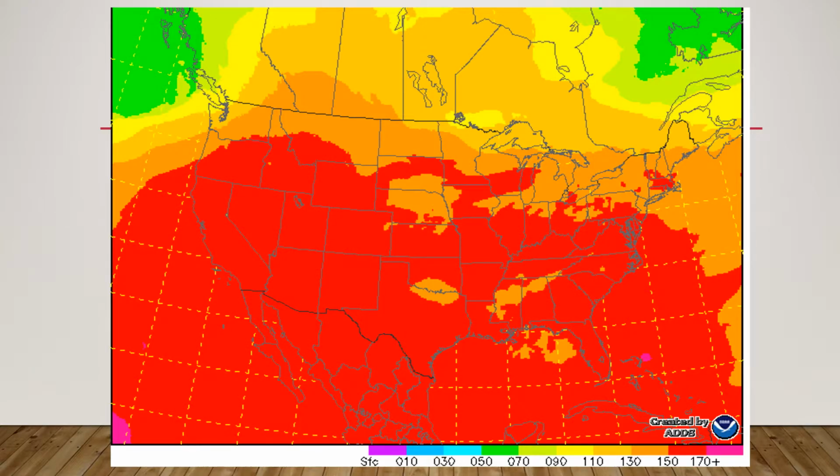Okay, this is the freezing level chart. Looks like most of the United States is going to be between 15 and 17,000, and the northernmost parts at 13 to 15,000 MSL, and then possibly 11 to 13 in very northern North Dakota, Minnesota, Michigan.